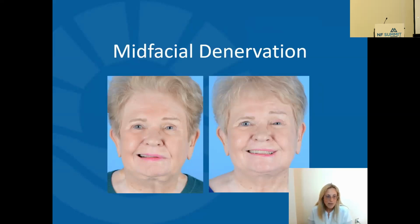This lady, again, when she's smiling, things are pulling downward. Great, let's open up the face, snip those negative branches away, and she wakes up, and this is the kind of smile that we're seeing. Much better.